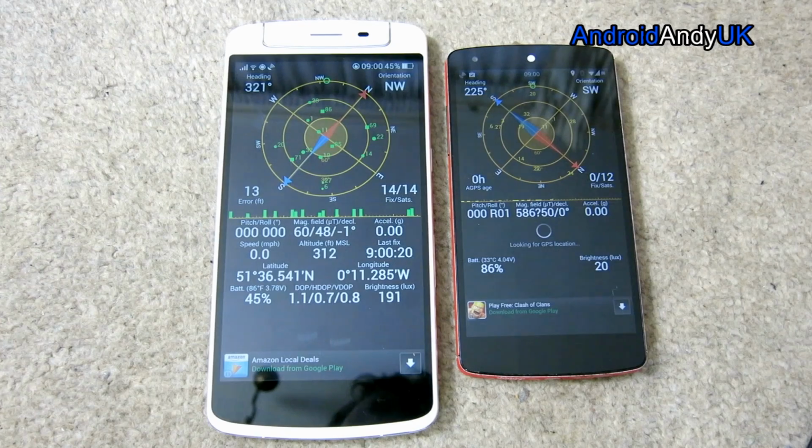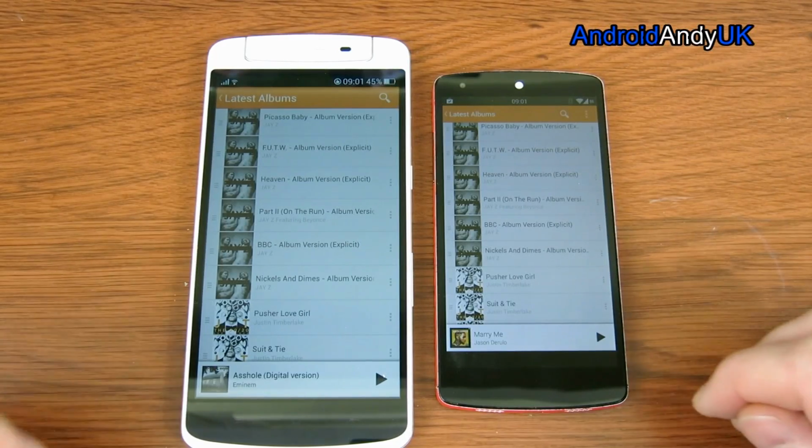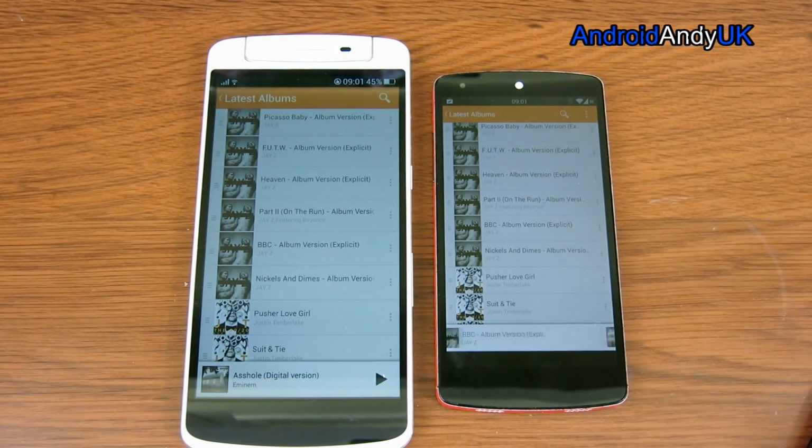Maybe not. Maybe not. Come on, N5. No, maybe. Well, let's not sit here waiting forever. So the N1 clearly wins the GPS test. Let's see how the speakers fare. We'll start with the N5.